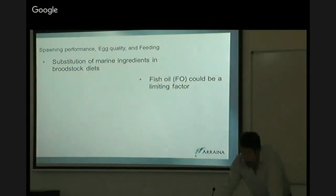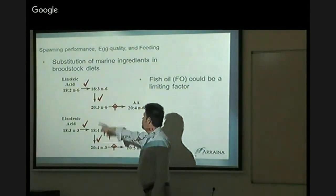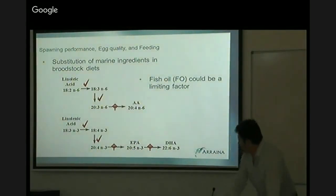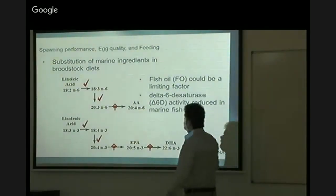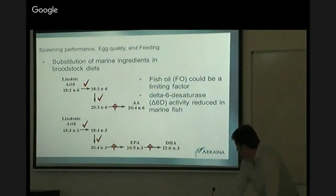Obviously, fish oils are full of N3s, N3 HUFAs, which are very important fatty acids that are normally derived from the linolenic acid, and that the fish through several routes manage to produce. So what happens when, with the freshwater fish, these two routes work perfectly, they don't have a problem, but with marine fish, we have the known problem of the activity of delta 6 desaturases, and the poor capacity of the fish to actually synthesize the N3 fatty acids. So we have to give them those fatty acids with the diets. But when we give them vegetable oils, we're not giving them those fatty acids. So what happens then?